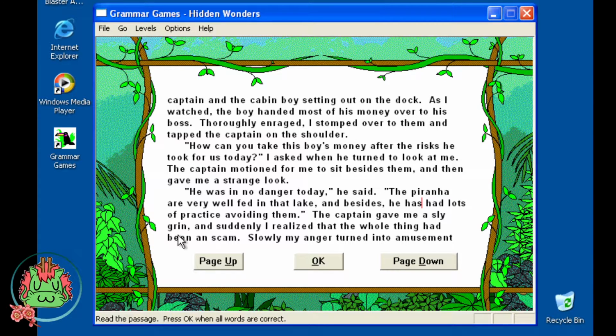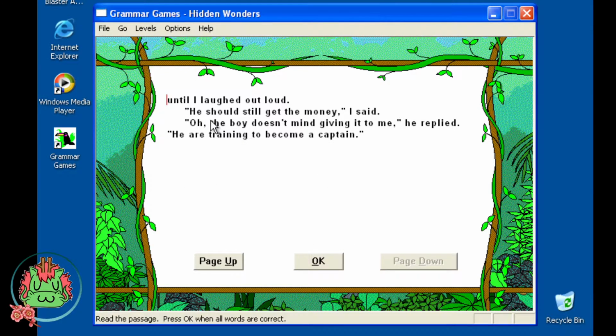The captain gave me a sly grin and suddenly I realized the whole thing was a scam. Slowly my anger turned into amusement until I laughed out loud. He should still get the money, I said. Oh, the boy doesn't mind giving it to me, he replied. He is training to be a captain.